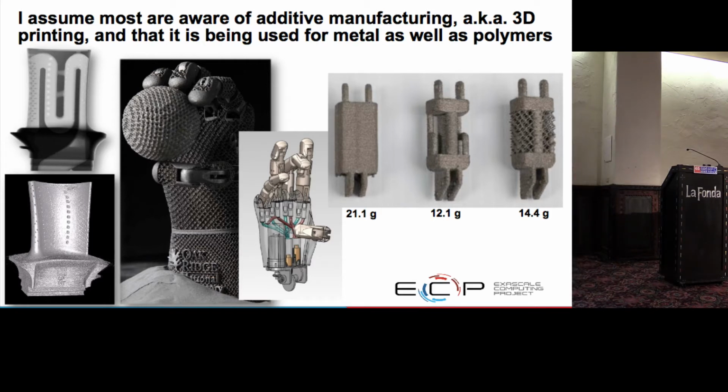This gives you a flavor of the kind of design possibilities, and this is pretty old. There's much cooler stuff now, but you start with a part like this that weighs this much, and you can cut pieces off and get down to something like this. But if you use a lattice structure, which you can make pretty easily with additive manufacturing, but would be very difficult with other traditional processes, you can get down to a similar weight with much better performance. So basically the design space is really opened up with additive, and so there's a ton of excitement about this.